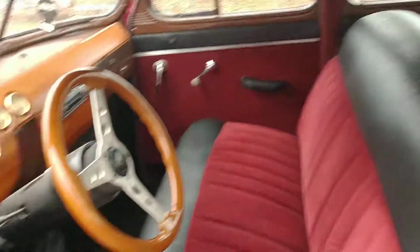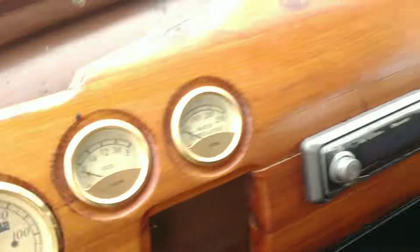I don't know if that's factory, but that's still cool. I believe that's a Lokar shifter. I believe that's what they told me.